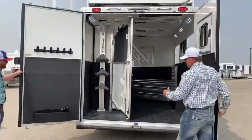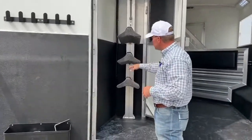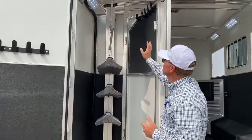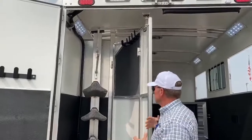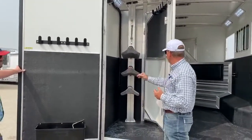So the saddle racks here are accessible for all your tack. Our Cimarron saddle racks are also adjustable, so you can set these at different heights based on the size of your saddles or where you want to reach them. Got some nice hooks on the wall and the door. This chair is also versatile from where this saddle rack will come out. You can collapse this wall and then open it up.